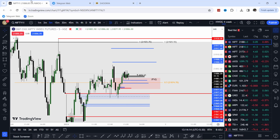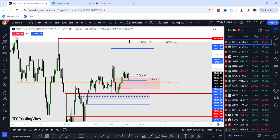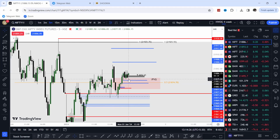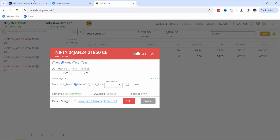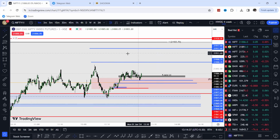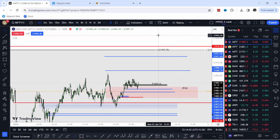The fair value gap that we had open is still open. There's no problem in that. That's perfect. I love that. A lot of people would be waiting there for an entry, but we've entered somewhere here itself, and we are assuming that now that FVG will stay open. Once we keep that open, I would like to see it run.